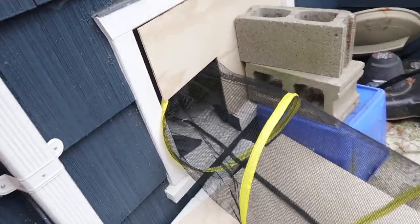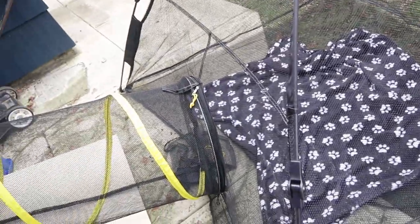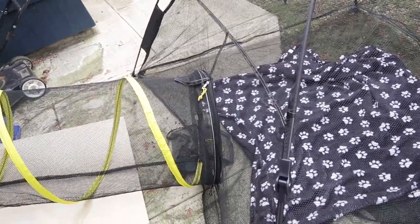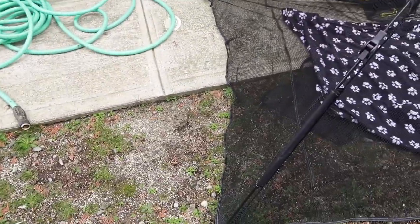Okay, that's the best I could do for now. This is also sticking out because of how rigid these coils are. But there's a bit of a ramp there. It doesn't reach the whole way. And unfortunately, they're going to be half on concrete. But I figured that much. It's raining ever so slightly, so that might mess with the plans if it starts to rain more.